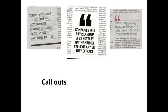Things have moved on somewhat since 1900, and editors really understand how to draw readers into their text, how to entice them. So let's look at the sort of things that editors tend to use, because maybe it would be a good idea to apply them to case studies. One of the tricks is to use something called call-outs. This is a single sentence or a couple of sentences taken from the main text and blown up, often with quotation marks to give it even more immediacy.